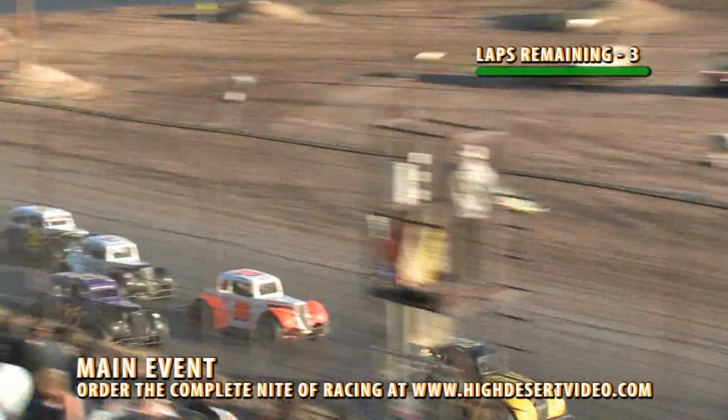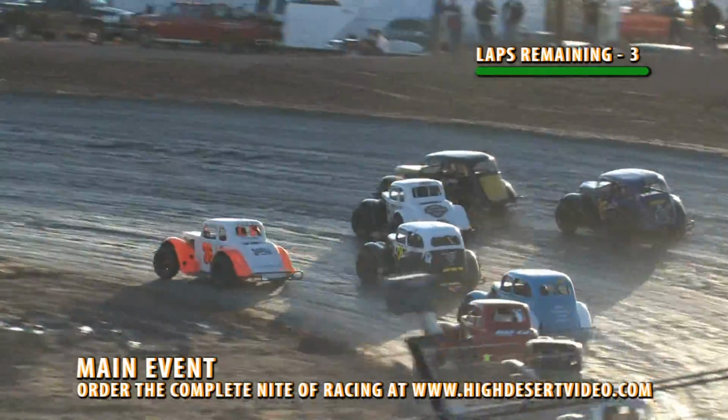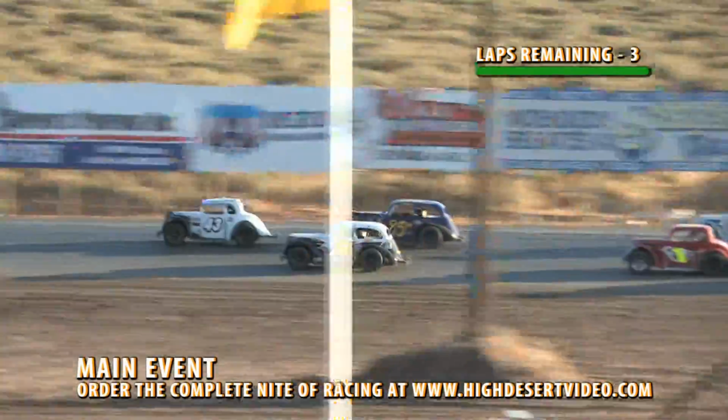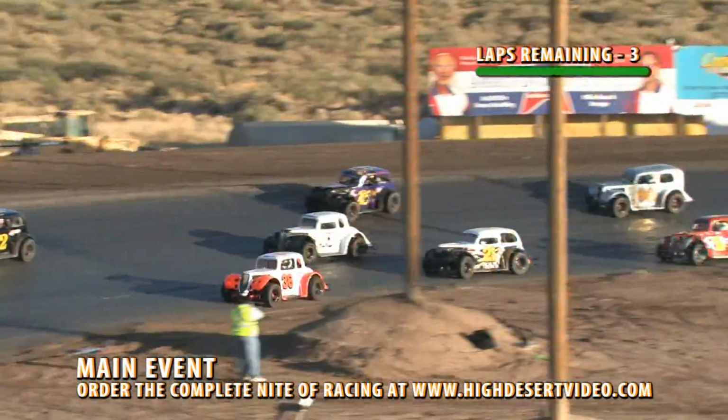We're back to green. 3 to go with the Legends. 3 wide. Here comes Barnett right to the middle of the racetrack. They're going to try to go 5 wide. Look at this down the back straightaway. Kurt Barnett, wow. He's going to have 3rd as they go side by side for the race lead. Zach Powell out of Albuquerque. Robert Shepard out of Carrizozo.